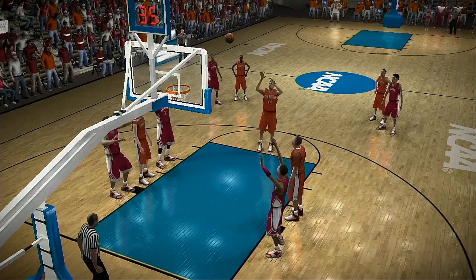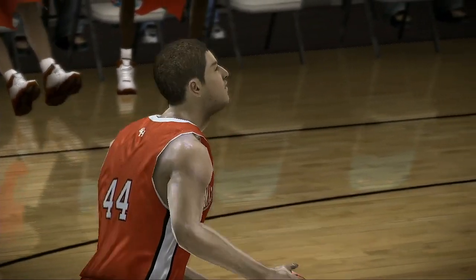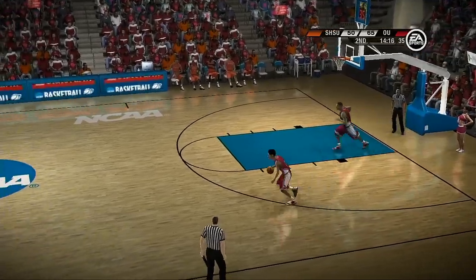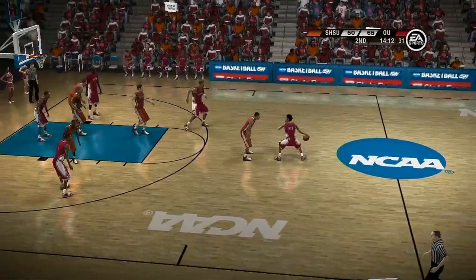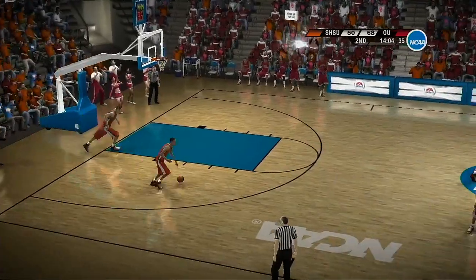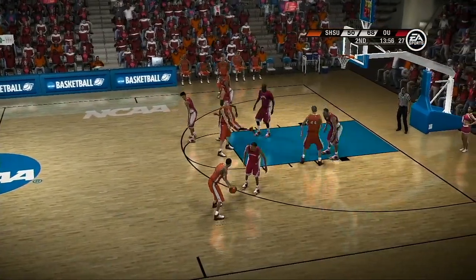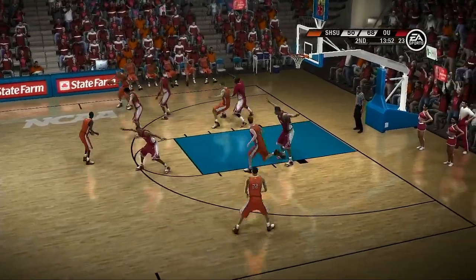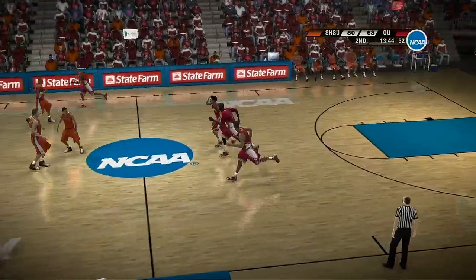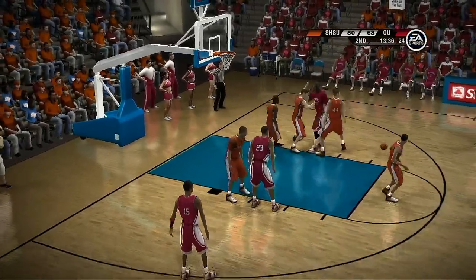Number 44 to the line, shooting two. Makes the first shot. Gets the second. He launches the bomb, scorches the net. Nice high post screen. He'll take the shot. Off the rim and no good. He uses the shot fake. Taken away.